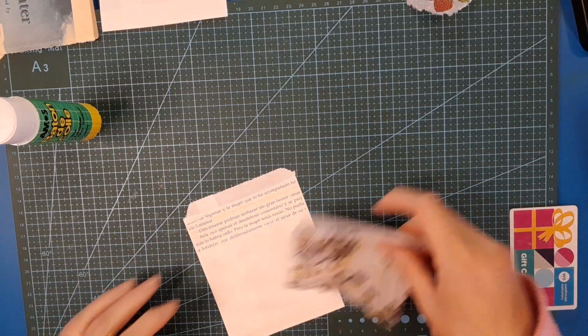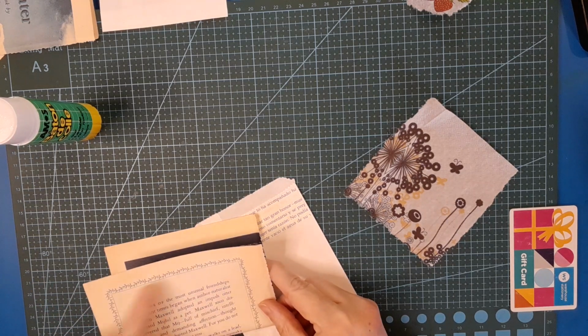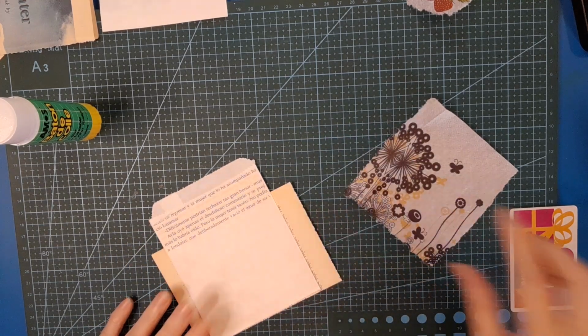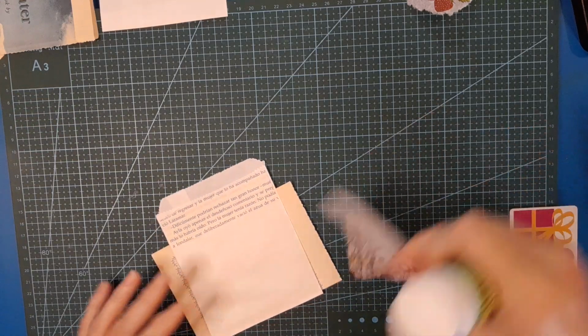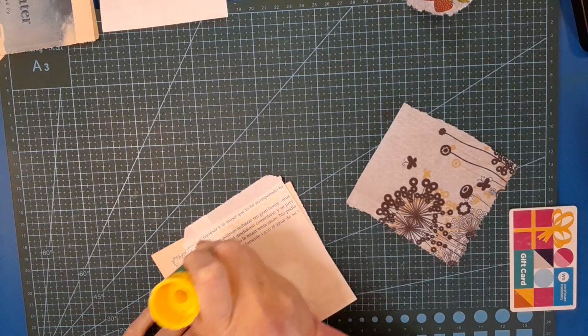There we go, there's that. And well, that's got quite a cool border. Oh well, don't be precious. You've already glued on the other side. It's not going to be worth keeping now. Okay, so I need to go quite high on that book page.